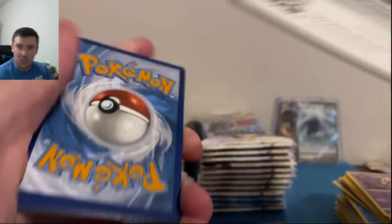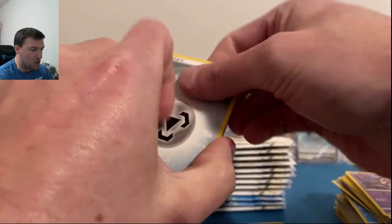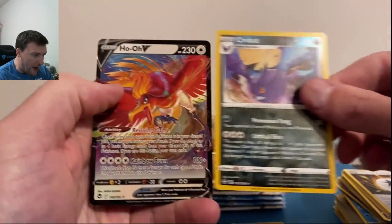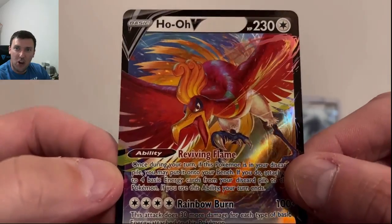We'll take another. This is great. I mean, pulls thus far have been about on par with a booster box. So, Metal Energy, back to a V again. Crobat, and a Ho-Oh! Oh! I forgot about Ho-Oh V. I don't have this card yet.